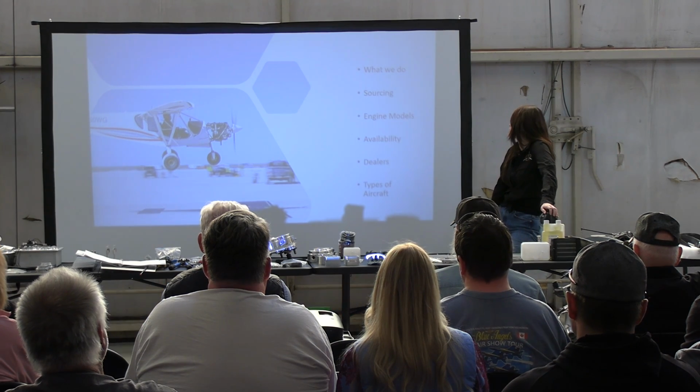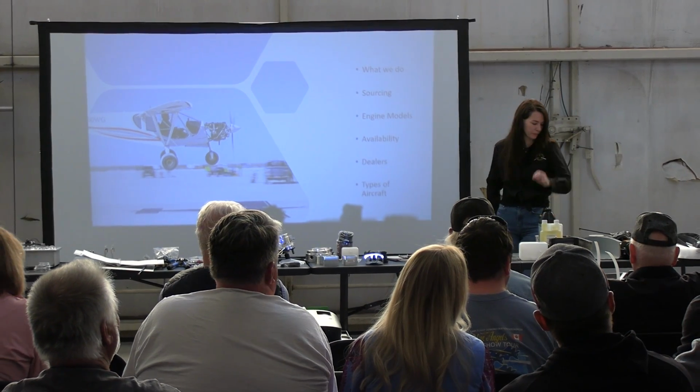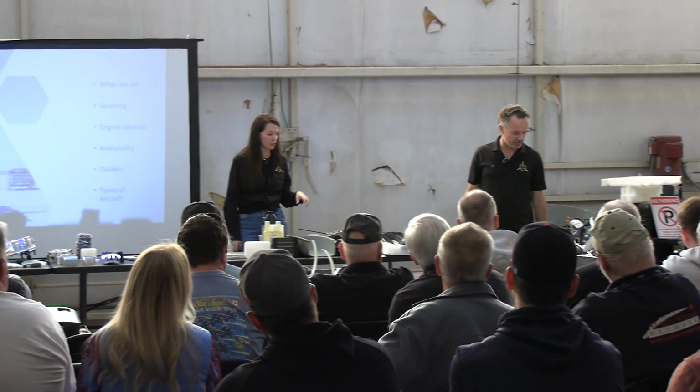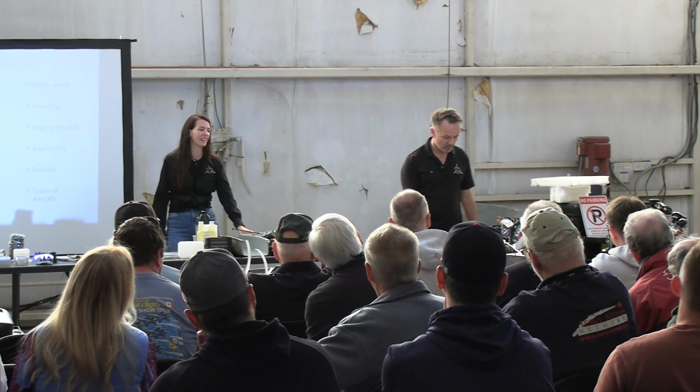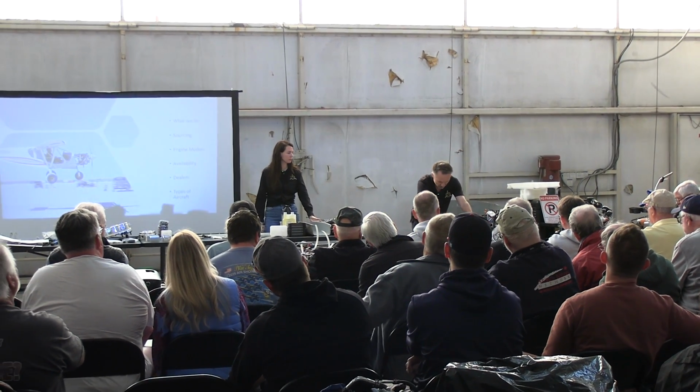I'm going to just run through the engines. Yeah, go ahead. So this is our inline inverted Tiger Moth engine. No, you're so full of it. Yeah, no. Now this is just if you've never seen the inside of an engine. You can see it here.